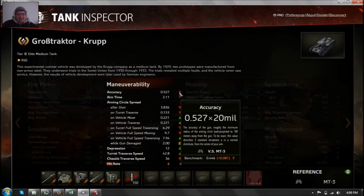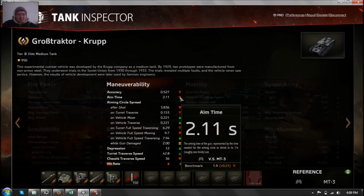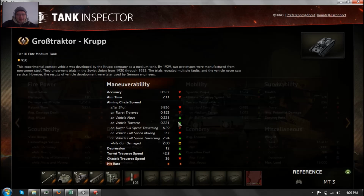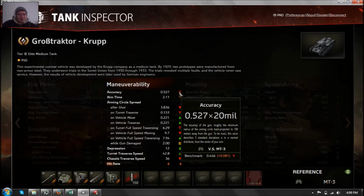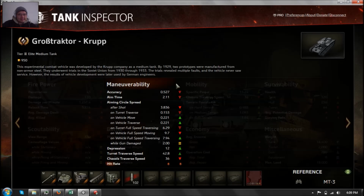Yeah, accuracy is not good. Aim time is 2.1 seconds, which is not that good either. It has good gun depression, 12 degrees, so that's pretty good. But it has no armor, and no ability to snipe, so that's going to suck.